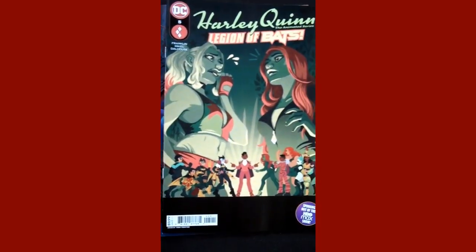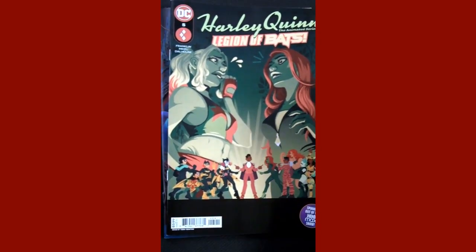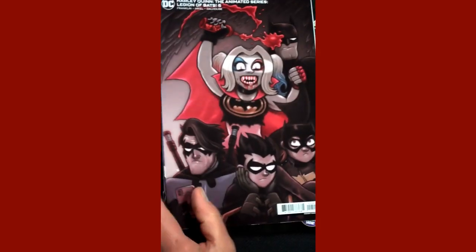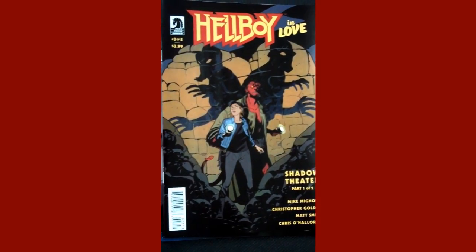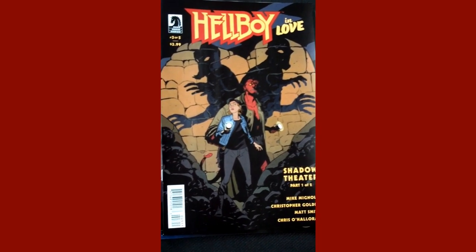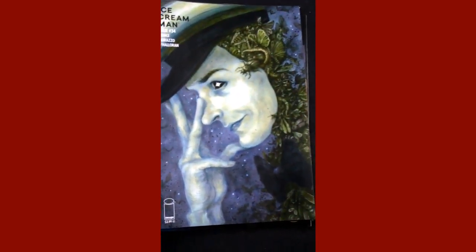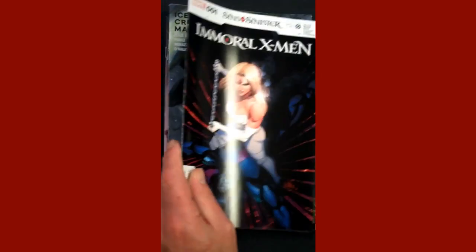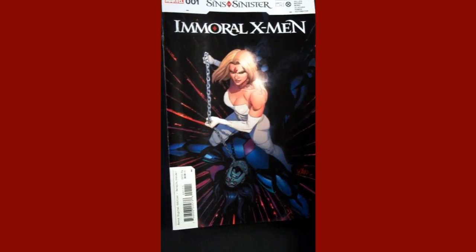DC brings us issue 5 of Harley Quinn, the animated series, Legion of Bats, issue 5. There's your variant cover. Dark Horse brings us Hellboy in Love, issue 3. Image Publishing brings us Ice Cream Man, issue 34. Marvel brings us Immoral X-Men, issue 1.